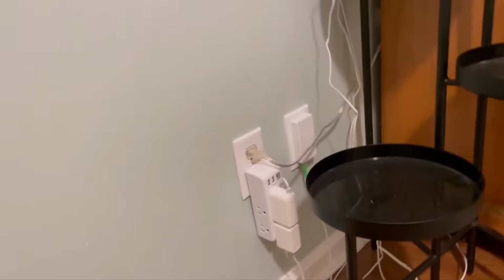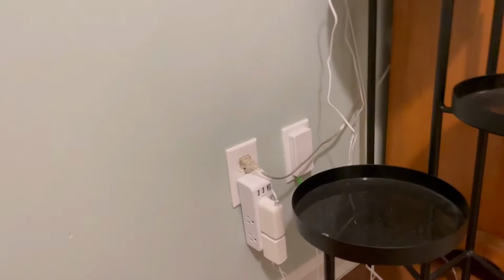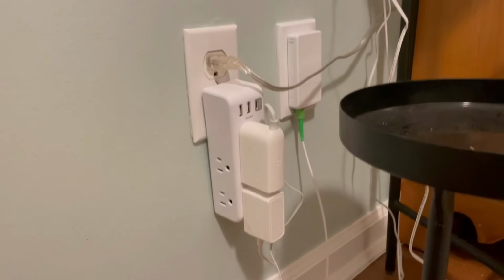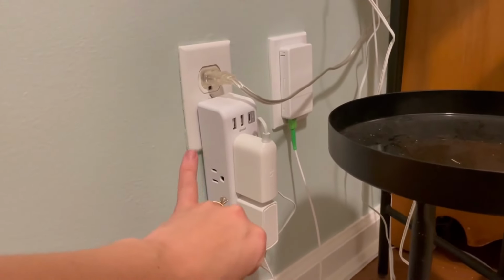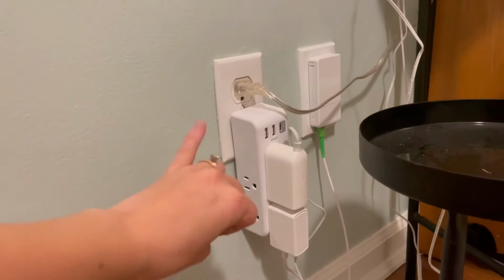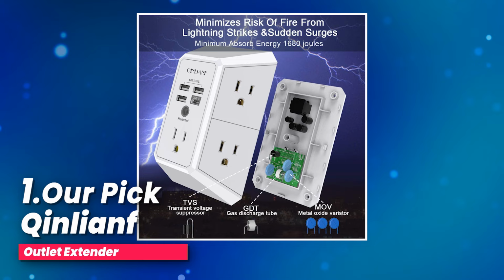In a world where we rely heavily on our electronic devices, having a reliable power solution is essential. The 9-in-1 USB wall outlet extender not only simplifies your charging needs, but also provides superior protection for all your gadgets. Number 1. Our pick.